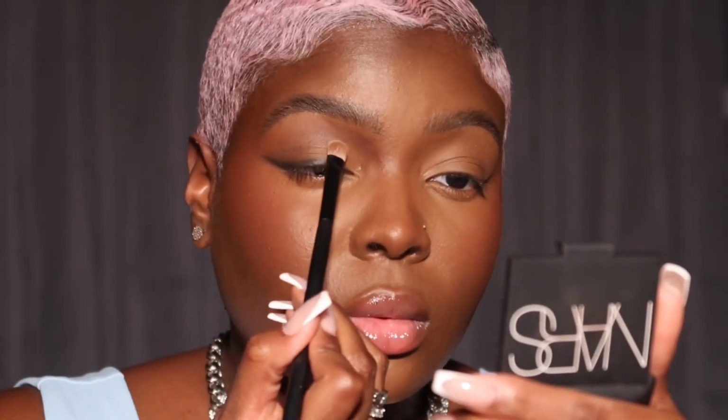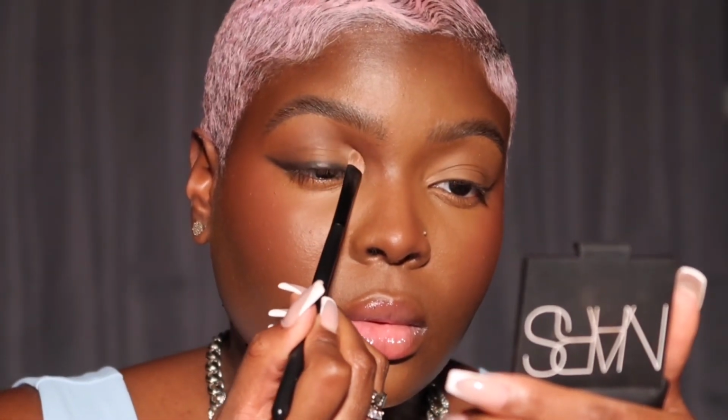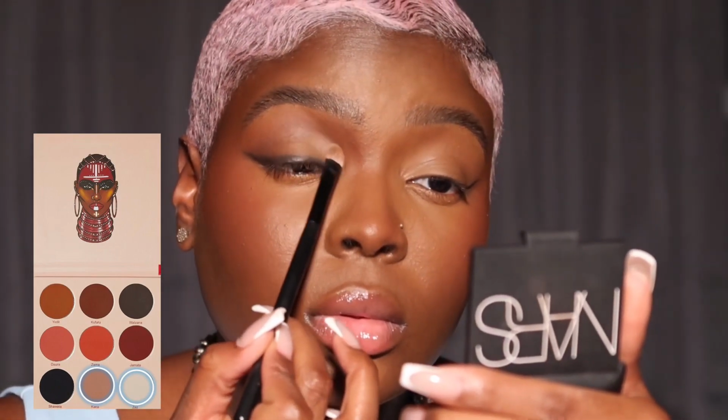So now is where the eye look actually starts to come together and look like something. I'm going in with the taupe and the white shade in that Juvia's palette, and that's going to be my lid color. As you guys can see, I'm basically using this color to carve out my lid, and again, I'm creating definition and shape.